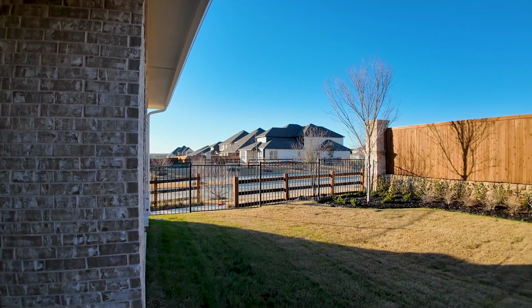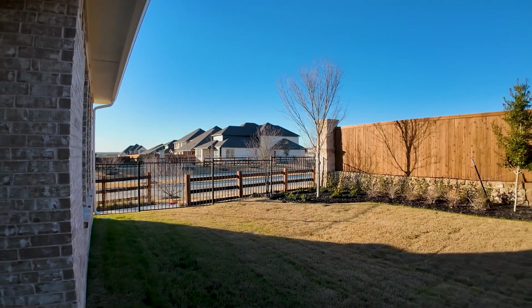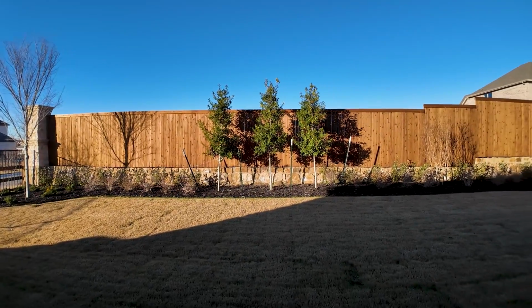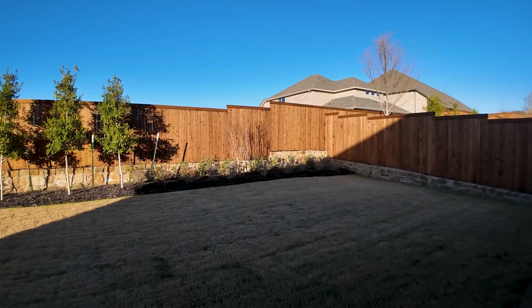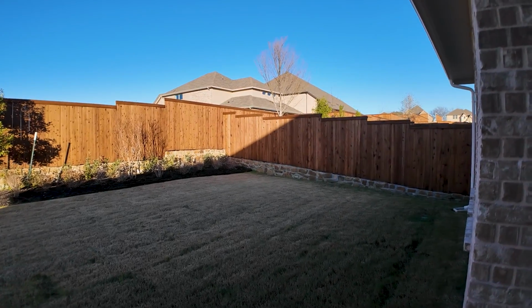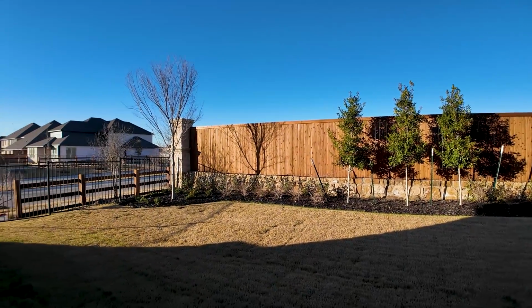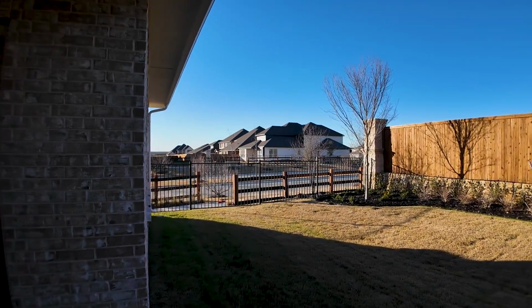So we're outside, about 3 days away from the new year. And yes, I'm out here in a t-shirt because it is absolutely beautiful. Take a look at that lot. So you got a good size, 60-foot wide product. This one's here sitting on a corner.